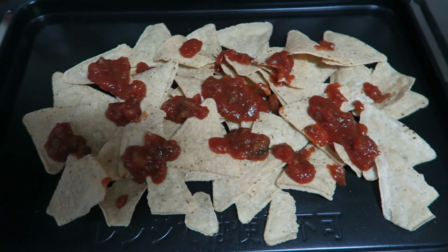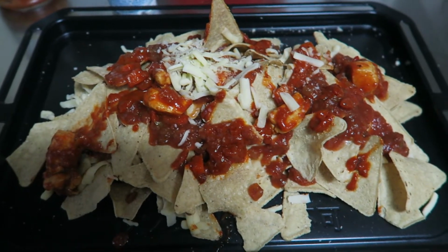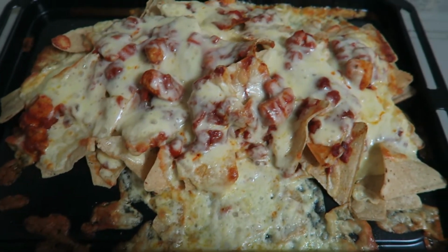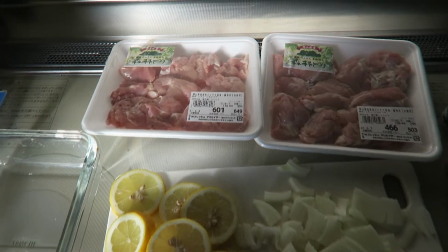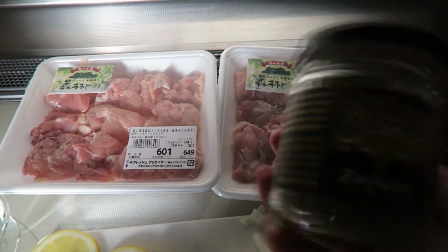So I've got tortillas and salsa. Okay, I'm just putting the last bit of cheese onto the top of this now, and I'll pop it in the oven. And the nachos are ready. They look good.